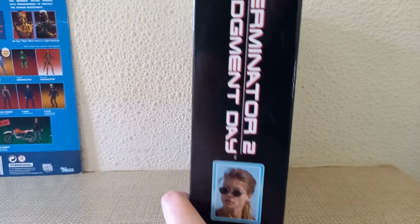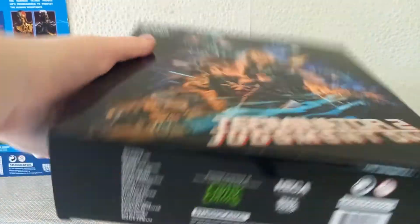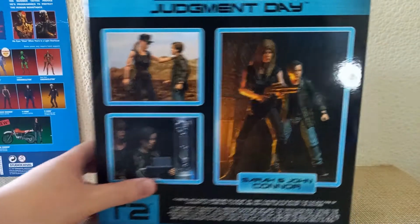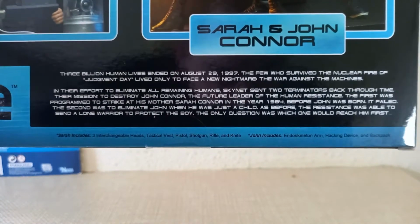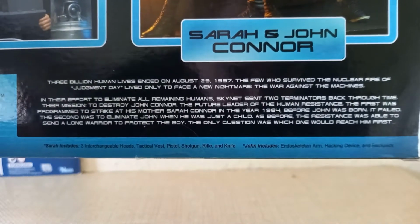So on the side, you have a picture of Sarah Connor, as well as the title. And on the other side, you have a picture of John Connor, as well as NECA Real Toys on the top. And the bottom, you have a load of legal stuff and all the people that were involved. And then on the back, you've got these very nice promotional images of the figures, as well as a description of what's included and a short little bio about the film. So you can pause now if you want to read that, because I am not going over it again.